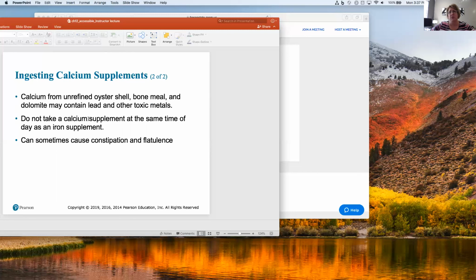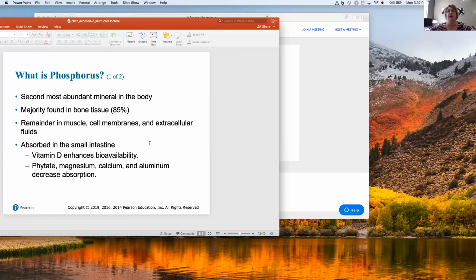And then there's calcium from unrefined oyster shell, bones, some of those that are out on the market. Those probably still, in my opinion, aren't the best. And the biggest thing I want you to know is if you're going to take a calcium supplement and you're also taking an iron supplement, you don't take them at the same time. You need to space them out at least 2 hours apart. Sometimes when you take this supplement, it can cause constipation and flatulence. So who knows, maybe you just want to try to build your lactose tolerance back up. Remember, because I said it's going to have the same problem.